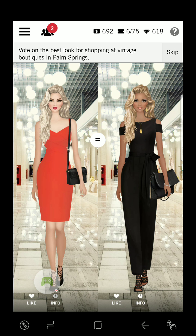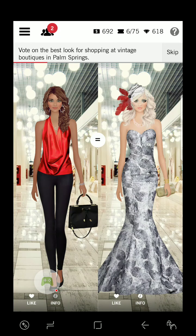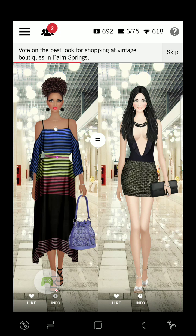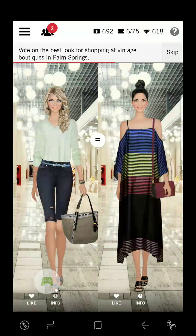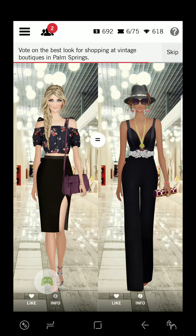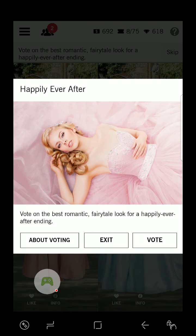Okay. Vote on the best look for shopping at vintage boutiques in Palm Springs. So, I think Pants Girl's gonna get that. Okay, but why would you go shopping in a formal dress? Come on now. So, obviously, Lady in Red's gonna get that. Let me see. Well, okay, I'm gonna go with Lady in Blue and Yellow and Red dress. Because she's not going clubbing yet. And either one of these is good for me. So we'll just do equal. Little overdone on the right. Pretty alright on the left, except for those shoes are a little too sparkly. Look uncomfortable to be shopping in, but whatever.